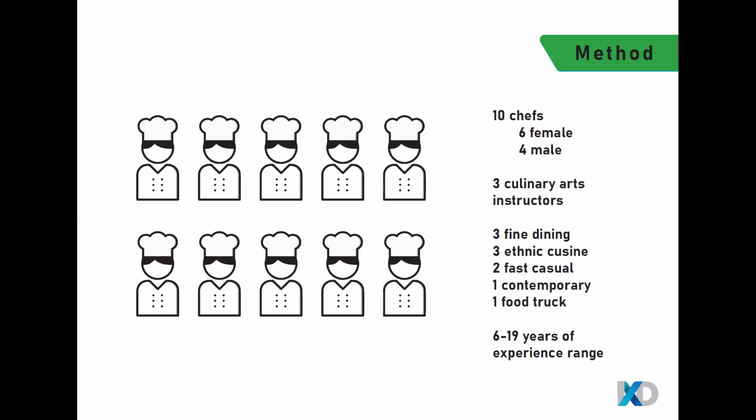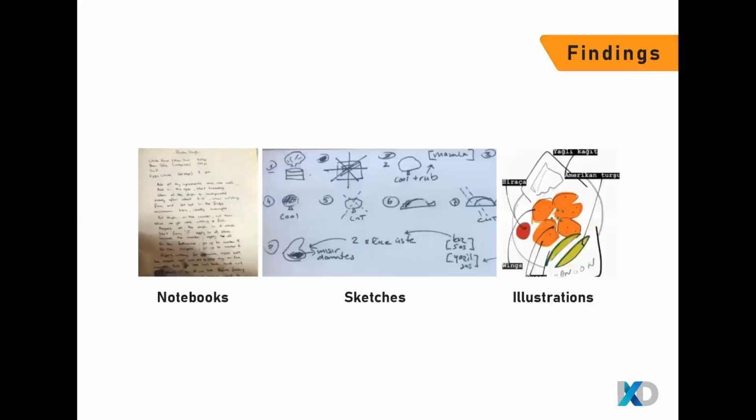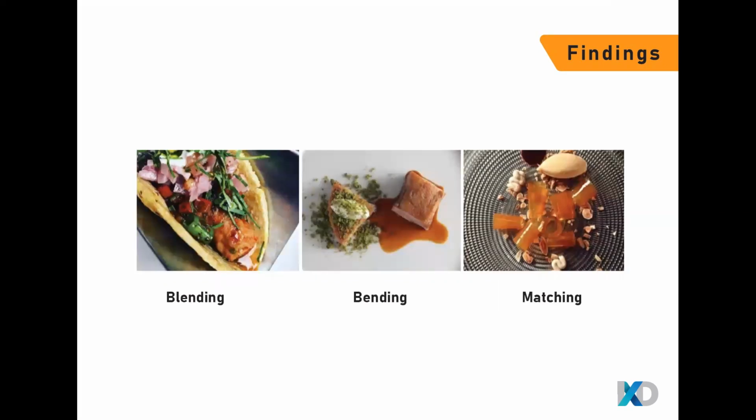From these interviews, we gathered our findings in two categories. First, we unwrapped the details of chefs' working practices. Chefs use many different methods in terms of keeping track of and iterating upon their practices, whether it be notebooks, sketchbooks, or even illustrations in some cases. They explained that a visual-based thinking method works better in terms of their creativity. Apart from the method of expression, we also investigated what they are doing in order to create the new menu items. Their methods can be identified under three categories.